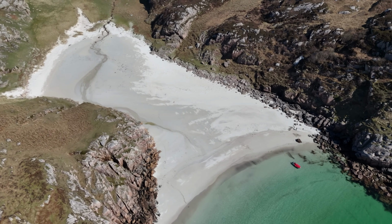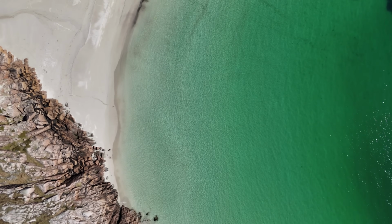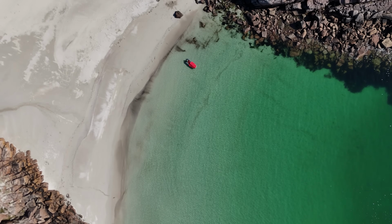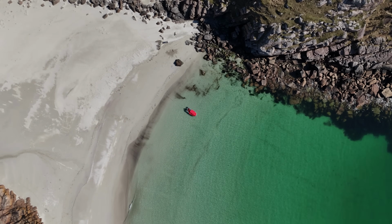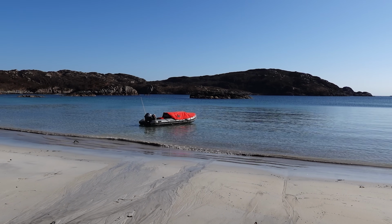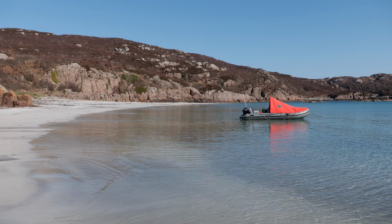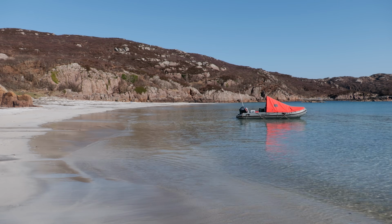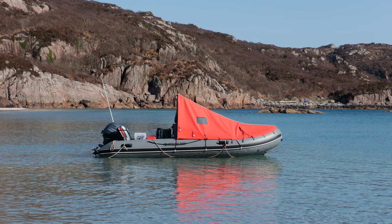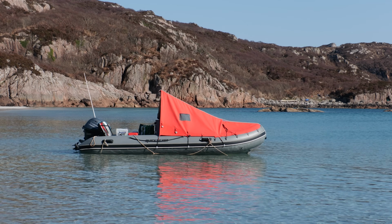And yes, you guessed it, another little piece of paradise. And once again I could have easily moored up here for the night. But because I always camp here, I decided to backtrack to a sandy bay called Port Mor. It's not the best bay for camping in a tent, but it looked an ideal spot to moor up for the night. It's not as popular as the other coves, so I knew I wouldn't be disturbed here, assuming the seals left me alone. It only took minutes to set up my canvas cabin, and I was looking forward to a good night's sleep.